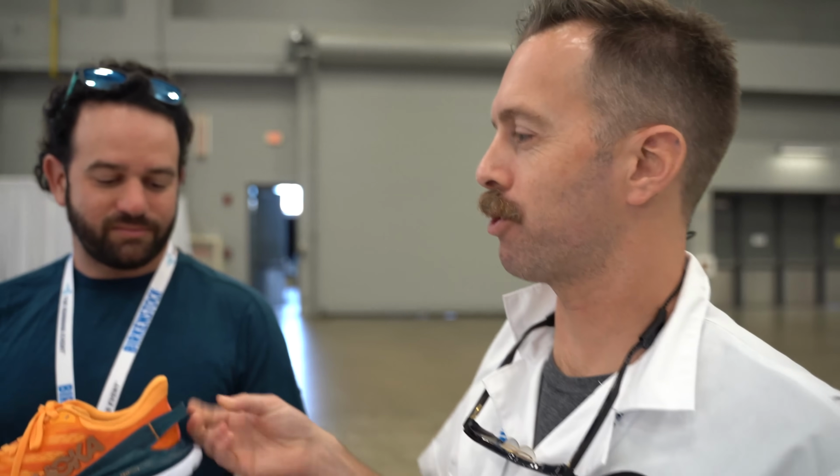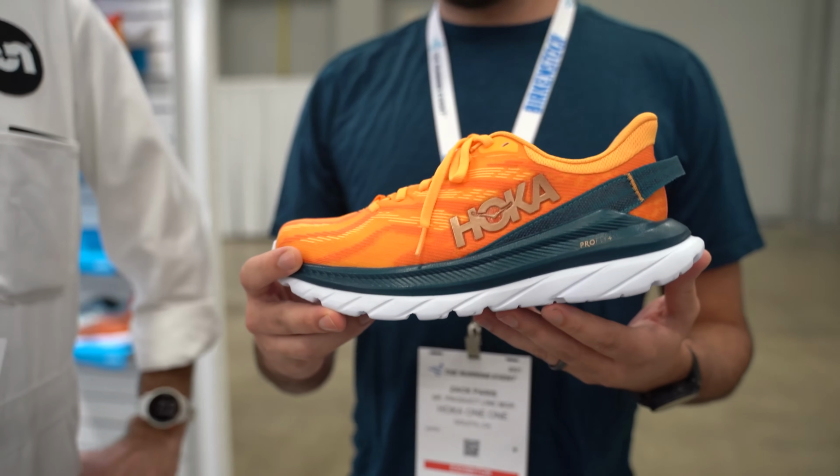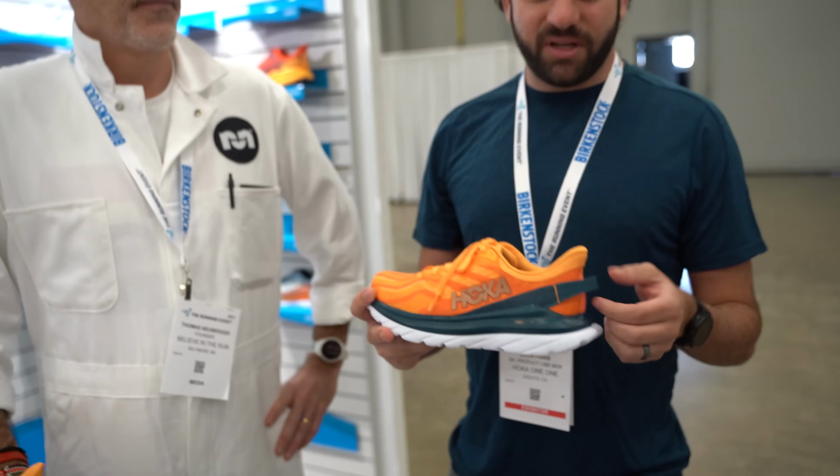By the way, best heel pull tab game ever. Super strong right here. Oh yeah, love it. You could definitely grab it. You could lift a truck out of mud with that. Yep. Want to make sure everybody can get a good hold.